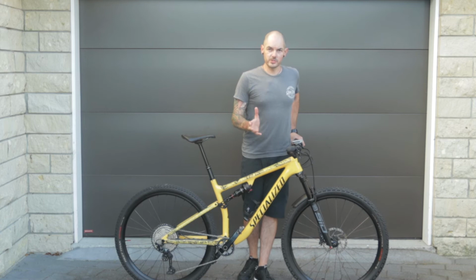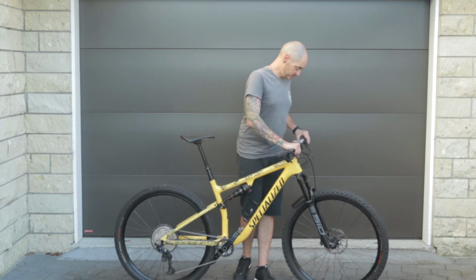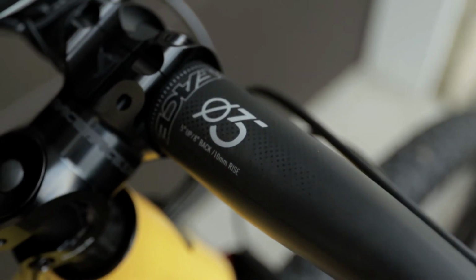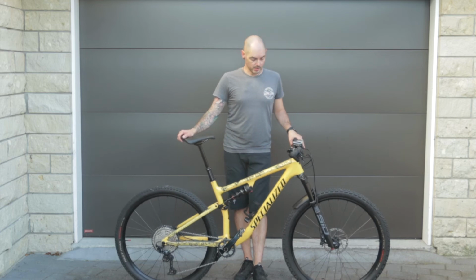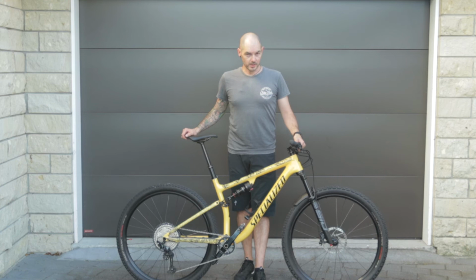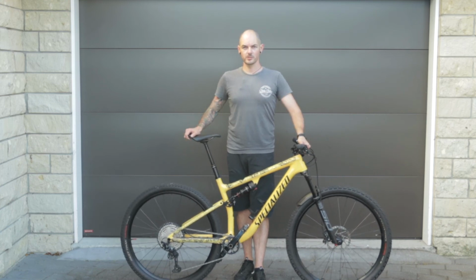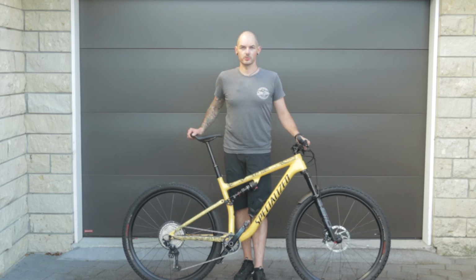So recently I just put on a Race Face, what is that? That's a Next R carbon handlebar and the Race Face Turbine 35mm clamp stem, and so far I'm really happy with them. It just gives a little bit more compliance, a little bit less buzz, takes a little bit of the harshness out of the ride, and it's a total worthy upgrade.